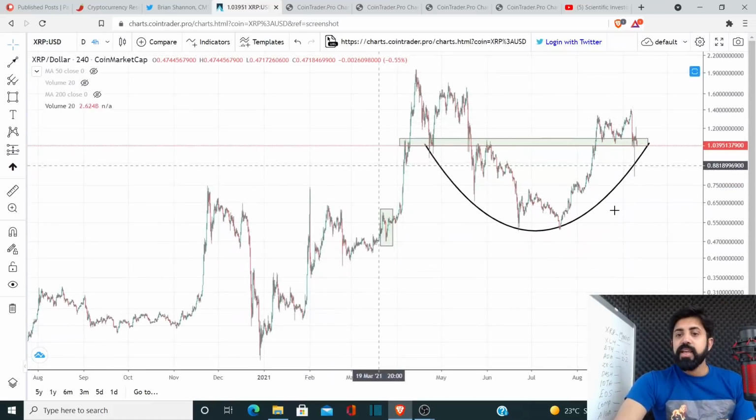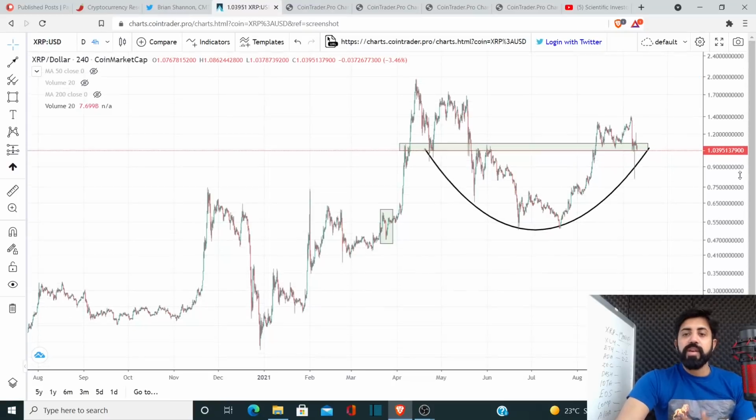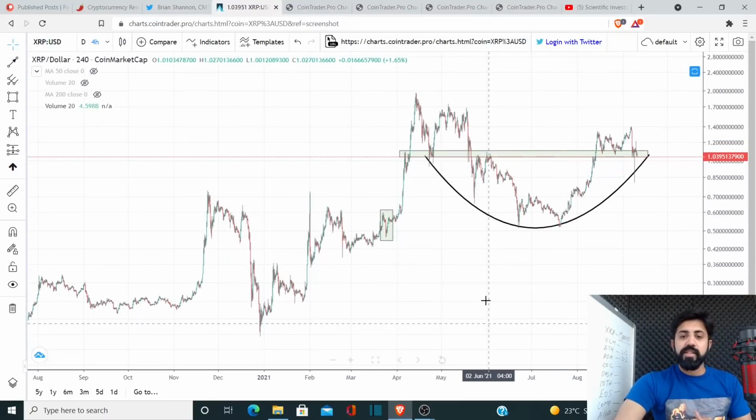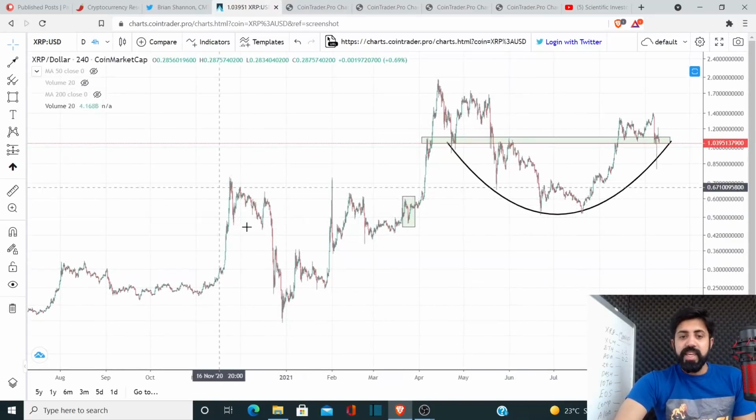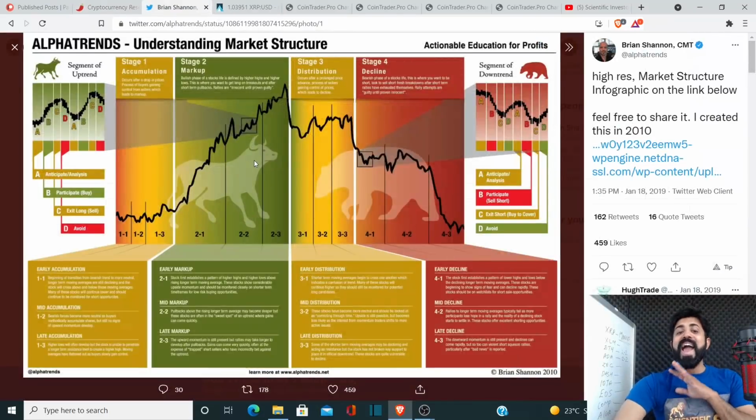Now, yes, these are short-term charts where you're looking at the 4-hour chart and all the patterns evolving in the market. And that literally shows you people were accumulating here. Now, this is the macro stuff which we looked at for the market cycle.